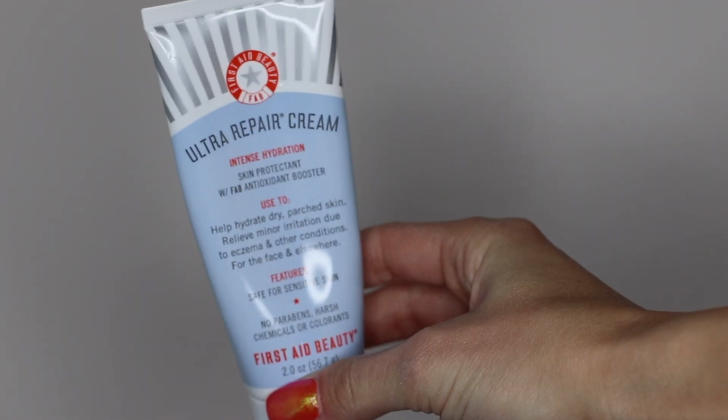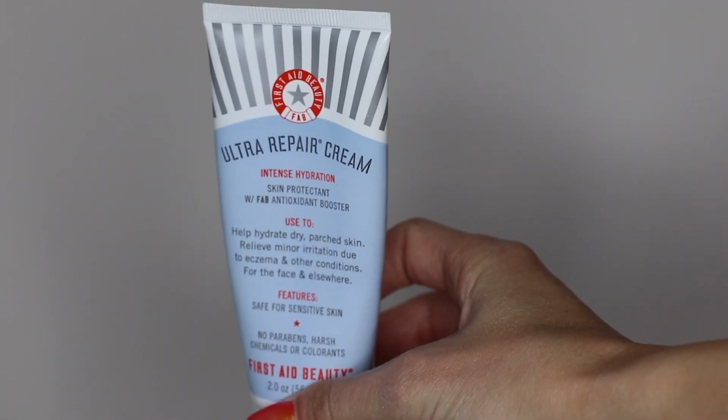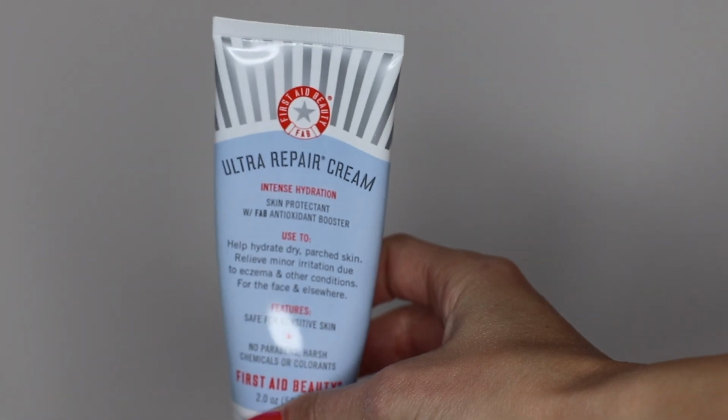So one night cream that I really like, or face moisturizer that I use as a night cream, would be the Ultra Repair Cream from First Aid Beauty. It says it's intense hydration, skin protectant. It's gonna help hydrate dry, parched skin, which is exactly how I feel after a long day in the sun. I feel like I need a lot of moisture, so this one is really great.